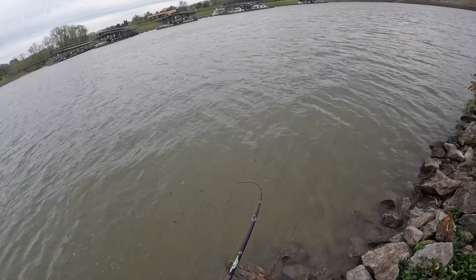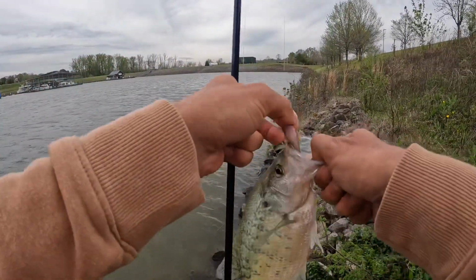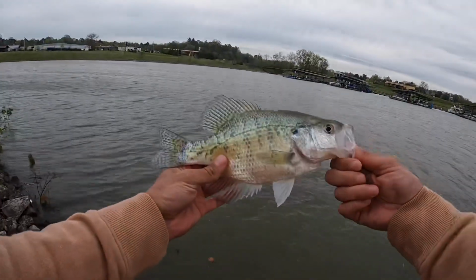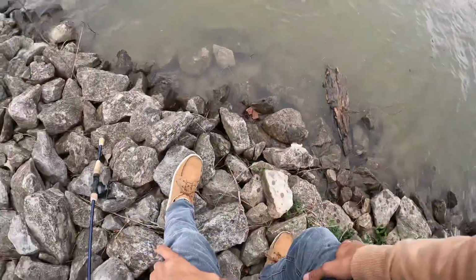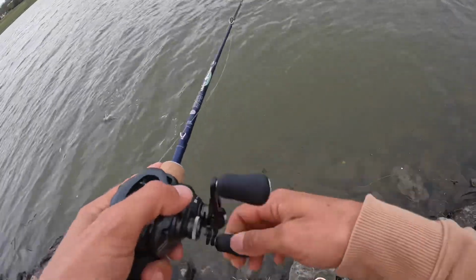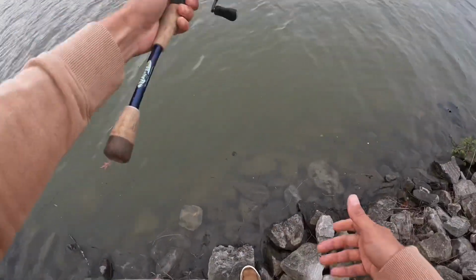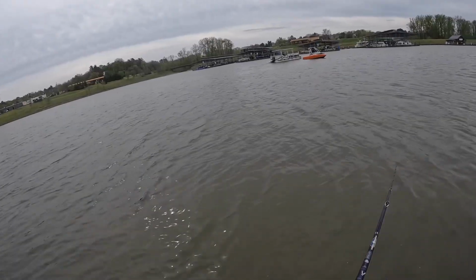Good bite. Oh, yes. Biggest one yet. Looky. You the one that escaped me? I don't think so. Good looking. Get you back in there. Oh, look at that, guys. Look at that. See that? Think we can get him? I think so. It looks like a sauger. There we go.